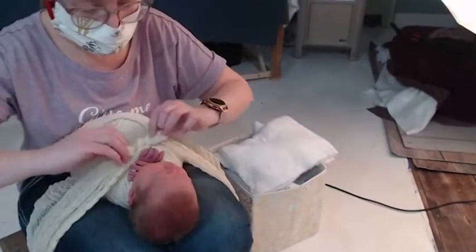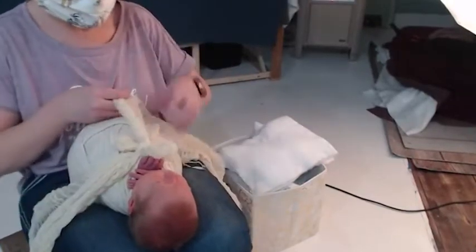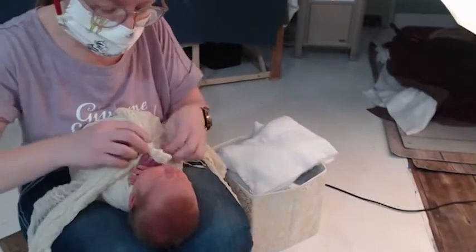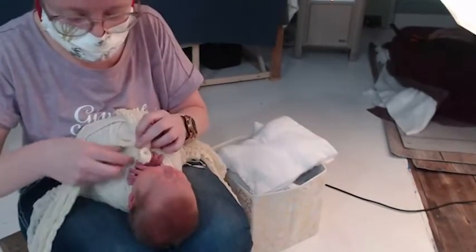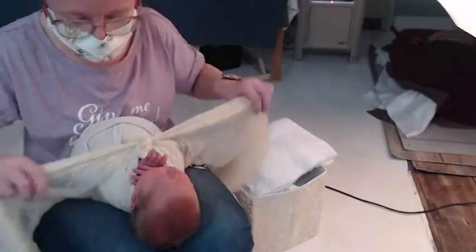Is the baby snoring? They just make these little sounds. I don't even know what they're called. They all do it every time. So fun. My mom's a labor and delivery nurse, an LPN or an RN at a hospital. She said every baby does this.